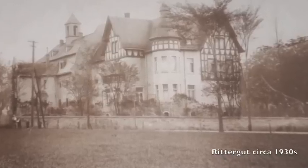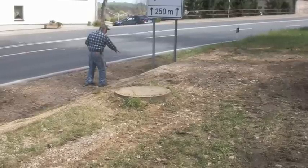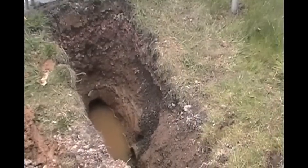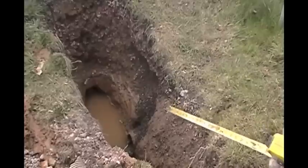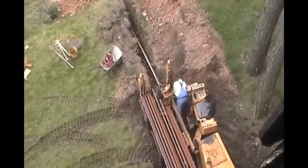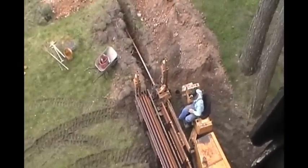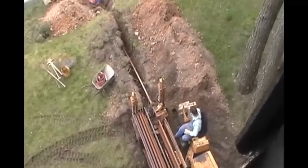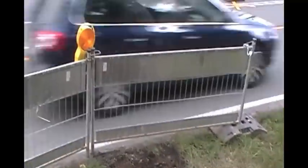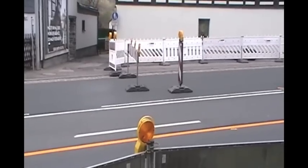Rittergut is, well, old. It hadn't had water plumbed in it for at least 10 years. So bringing water back to Rittergut was one of our first tasks. This is where they're going to auger underneath the street. They decided to try it that way instead of tearing up the street completely. They call it something like rocketing, and it's a vibrating tool that just works its way through with water and air pressure and drives a hole underneath the street to the other side where the water connection is. We'll see how it works out. It'll be nice to be able to do it this way and not rip up the street.